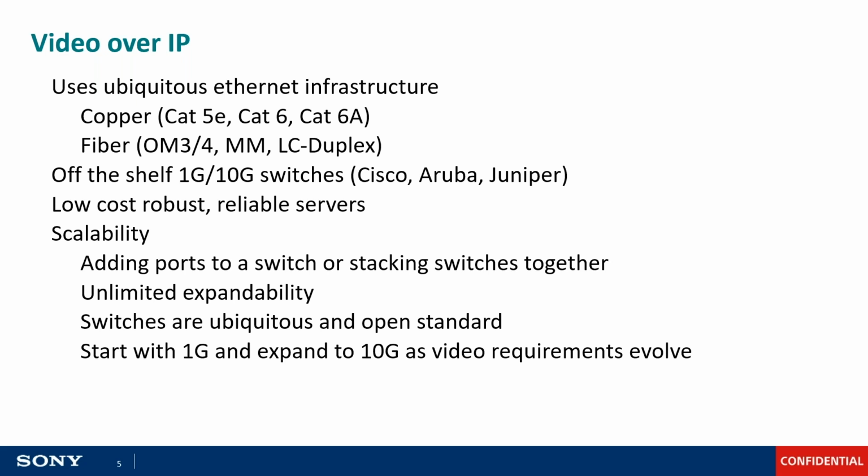It comes out of the box as copper available, and it can be very easily made to work with fiber multi-mode LC duplex. We use off-the-shelf switches. So now instead of having a dedicated video matrix switch, we're just using some of the infrastructure that's already existing in the hospital with either 1 gig or 10 gig switches from a variety of manufacturers.